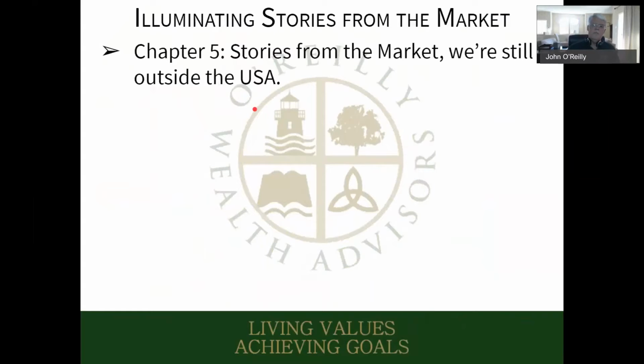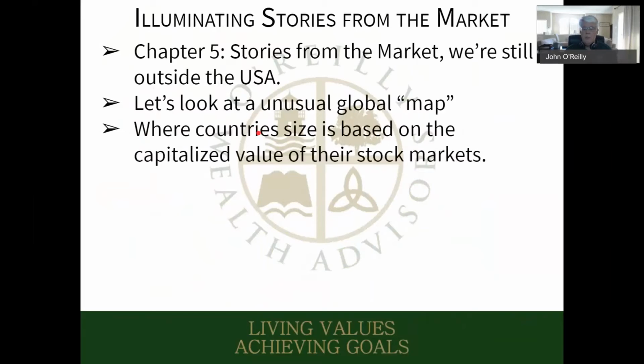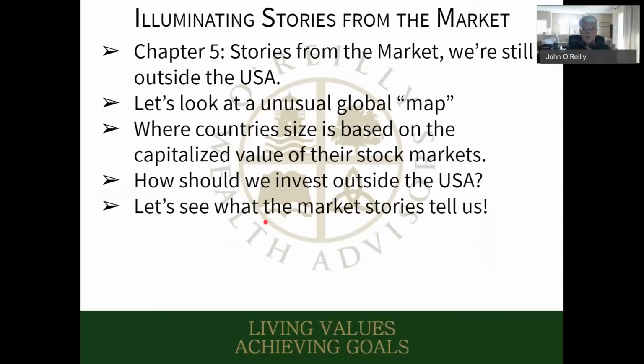In Chapter 5, as in Chapter 4, we're now going to be talking outside the USA, and actually including the USA. We're talking about the whole world, as we're going to look at an unusual global map, probably a map that you've never seen before, where the physical size of the country on the map is based on the total capitalized value of the stock markets in that country. So how should we invest outside the USA? Well, let's see what the market stories tell us.